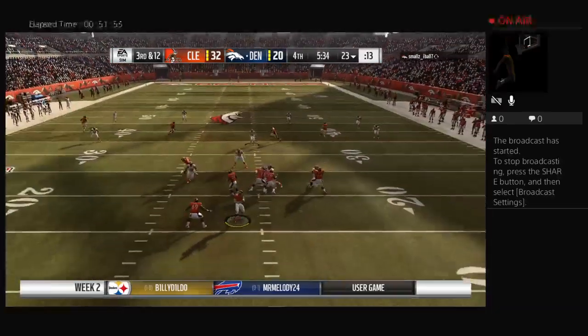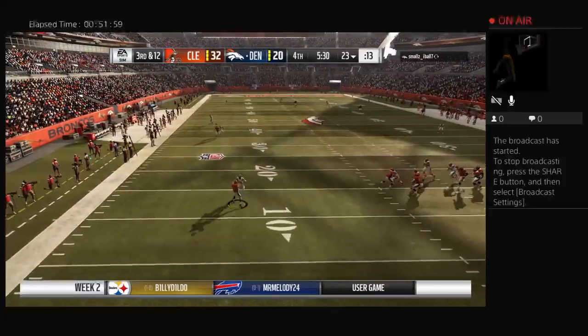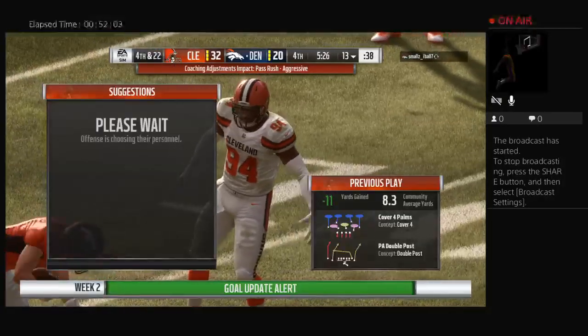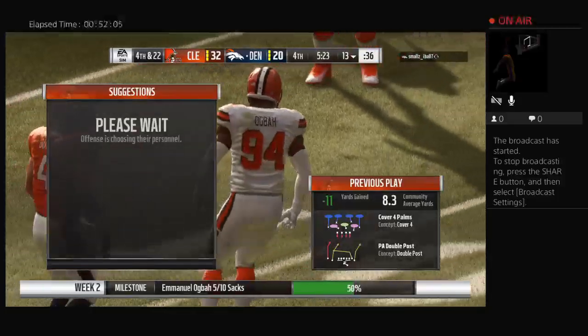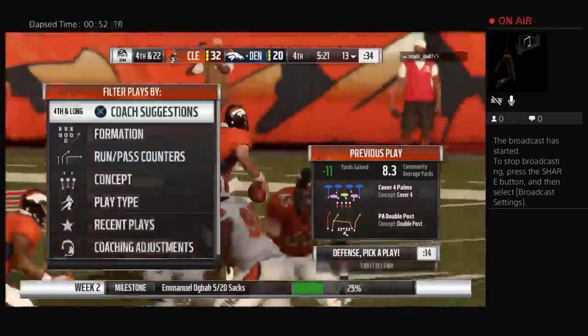Off the play fake, he'll look to throw. Out to his left. Pressure from his right, and he goes down hard, flat on his back. Emmanuel Ogbah in there to drop him for his 5th sack of the year.